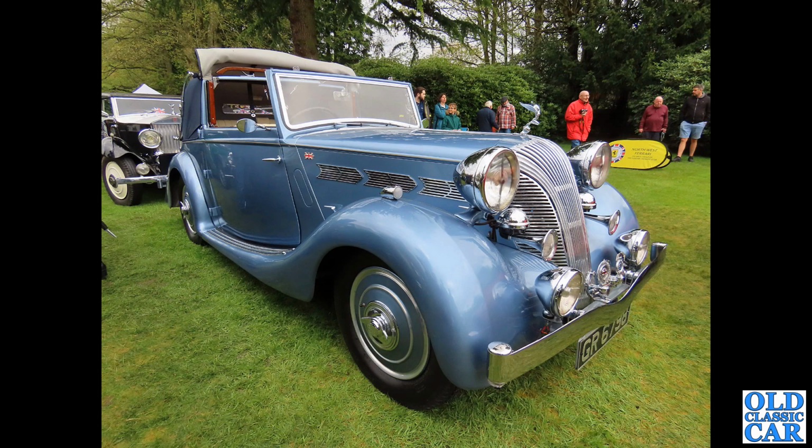Now, what a beauty. This is GR6798. Here's the registration of this magnificent Triumph Dolomite 1460 drophead foursome coupe. And you can see the roof partially furled back there. But yeah, what an incredible vehicle with that waterfall grille.